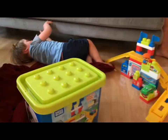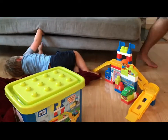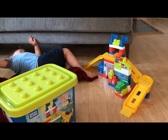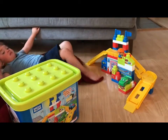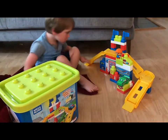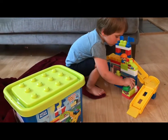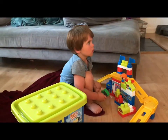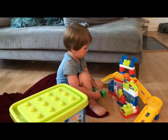The garage opens. It came with a big cool box. Now show me what it does. Show me the cars. What do the cars do, in case some kids need to know how to put this together? We couldn't find a video on it, so we're going to show you how.